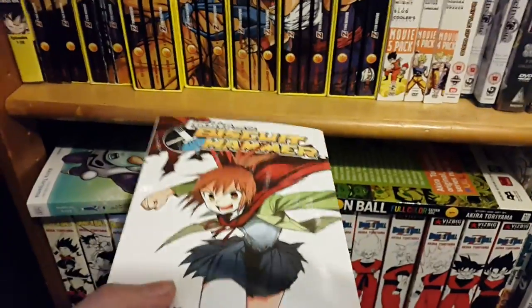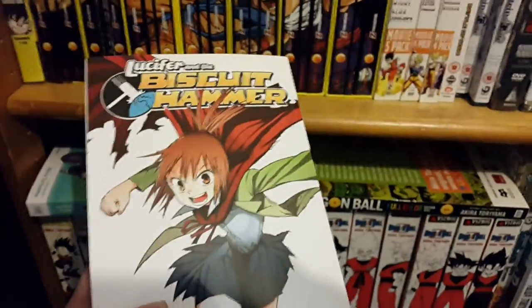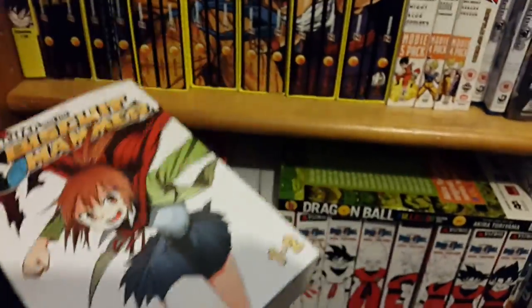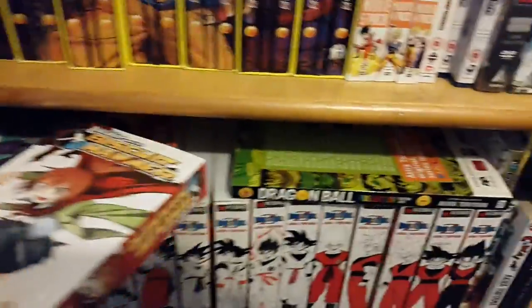This is one of the best blind buys I've ever made, just buying something and hoping it's going to be good. So the second volume of this is, in fact, yeah, I've already ordered the second volume of this, actually. I ordered it off Amazon a while back, so it's going to be here soon, and I'm definitely going to read some more of that, 'cause it's a laugh.